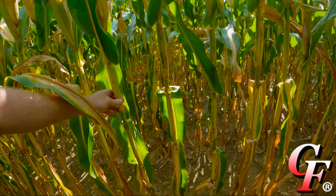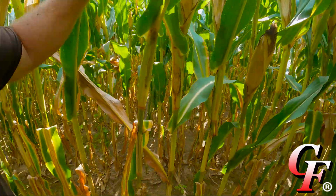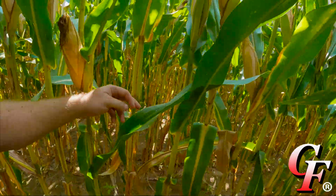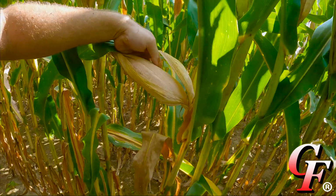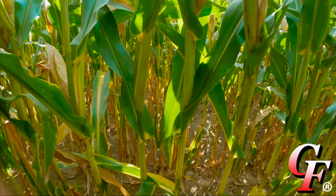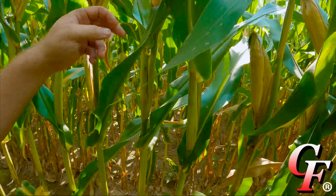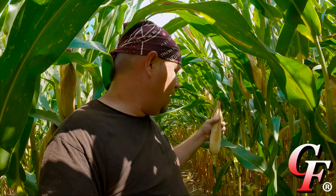So anyway, here's plant number 1. 1, 2, 3, 4, 5, 6, 7, 8, 9, 10, 11, 12, 13, 14. Ooh, that's a runt ear there. But that's the 14th. Won't pick it. 15, 16, 17, 18, 19, 20, 21. I'm going to peel these back, count rows around and kernels long, and come back with a yield estimate for you.